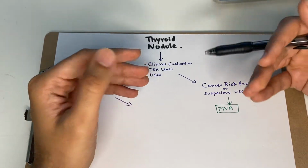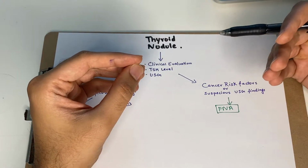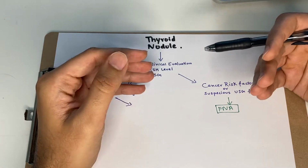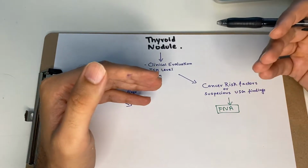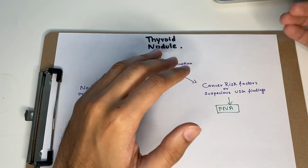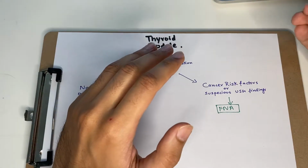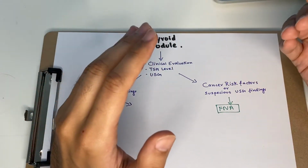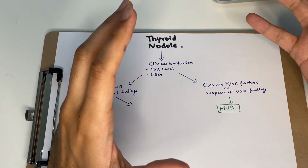First thing you want to do is ask questions about family history or the cancer risk factors, like if the person had a past radiation exposure or a cervical lymphadenopathy. Ask about compressive symptoms, like if there's hoarseness in the voice or difficulty swallowing. Also ask about hypothyroid symptoms, like excessive weight gain over some time, lethargy, look at their skin, and also about hyperthyroid symptoms, if there is weight loss, increase in appetite, and so on. And ask if they're even euthyroid, so check their thyroid functional status, right?